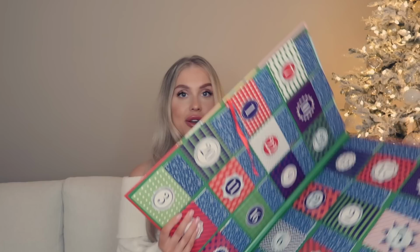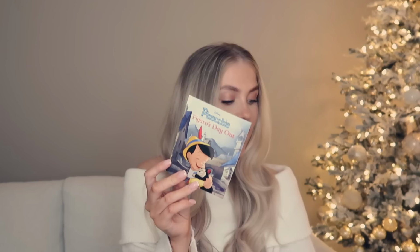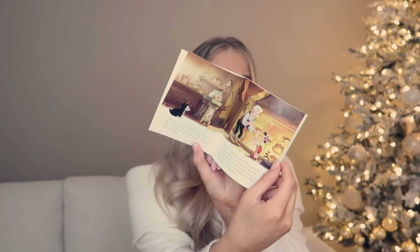Each night before bed, we'll open a new window, so cute, of December, and we can read a little book. Let me show you inside. And also, the books, let me show you one of them. They're so good because they're not just short, they're quite long books, so I thought they'd be great for kids of all ages. Look, they're like this, and they come in this little sleeve as well, so they're wrapped up like a proper little book. I just can't get over what a good idea.